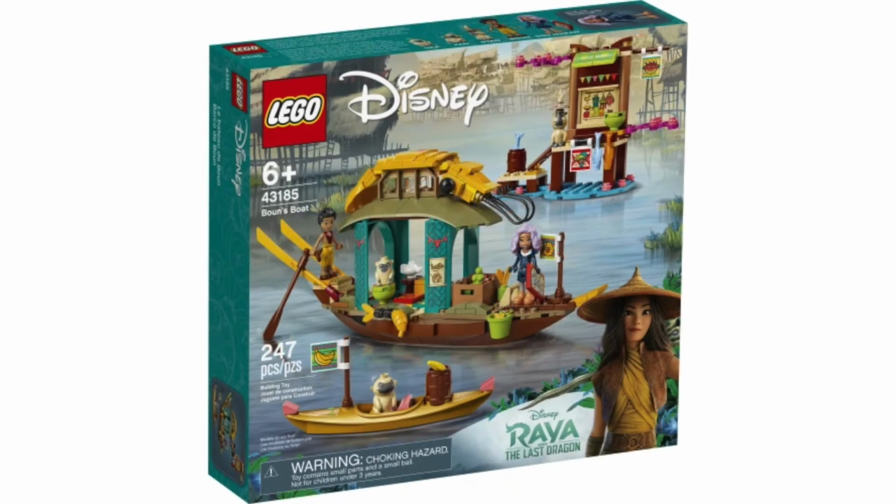Lastly, we have 43185 Boone's Boat. Hopefully I'm pronouncing that right. So this set has 247 pieces. It's going to cost $50, which seems very expensive to me. And it's only got two mini dolls, and Raya's not in this set. I find that to be very odd.